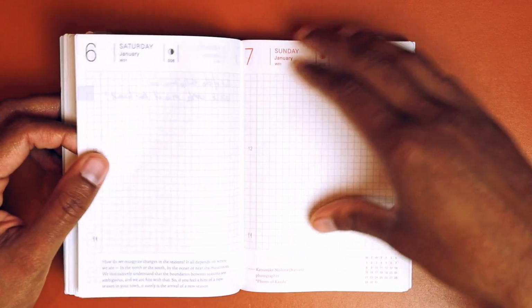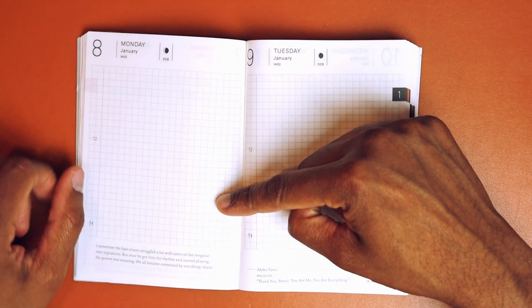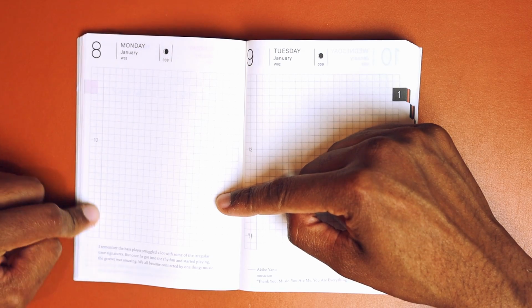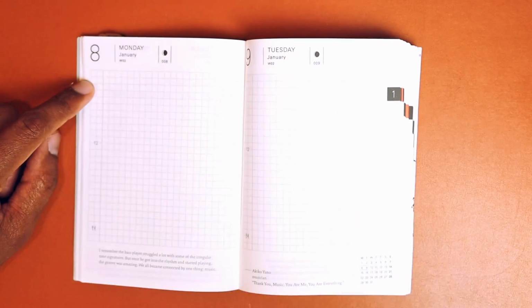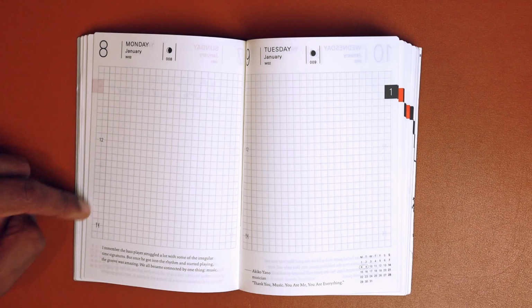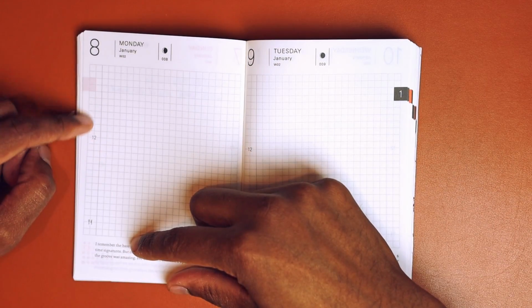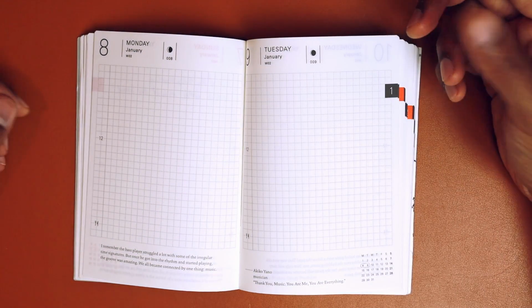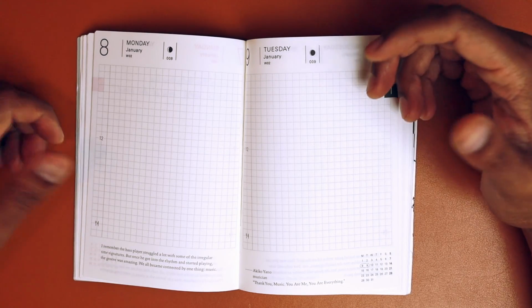And then following the monthly spreads, you get into your dailies. Every day has its own dedicated page. It's got a moon phase up top. There's a distinct line down the left-hand side here that separates the right space from 2 columns of the grid. Halfway down, they've put a 12, and then a fork and a knife. And this is to indicate timings, if you wanted to put that in there. And then the fork and the knife, I think, is for meal plans or what you ate that day, but it allows you some flexibility on how you want to use your day.